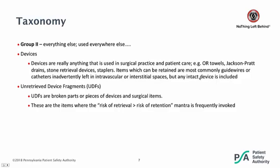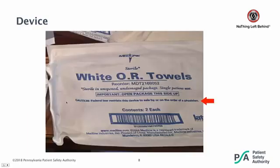But a retained device is any intact device. And if the device has parts or pieces that break, those are called unretrieved device fragments, and that's an FDA definition. And these are frequently invoked when the risk of retrieval is greater than the risk of retention. So those device fragments, or UDFs, as I'm going to call them going forward, are left in people.